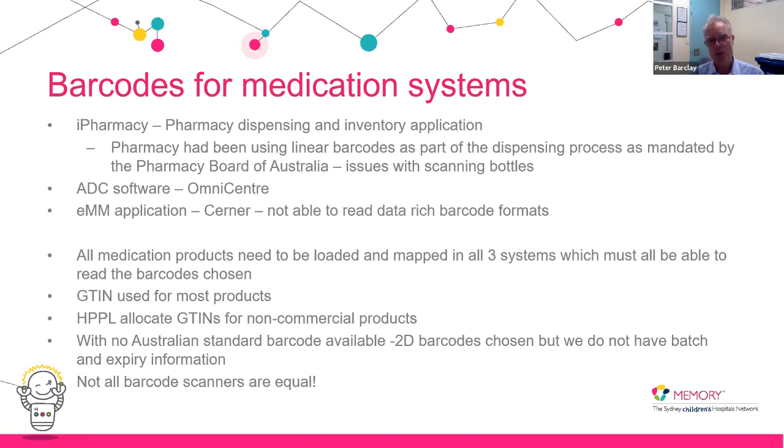So we realized that this was going to be a much more complicated process than we expected. And with all medication products being used in the hospital, they needed to be loaded and mapped into all three systems. And they must be able to read the barcodes that were chosen. So as has already been discussed, we use the GTIN for most products.